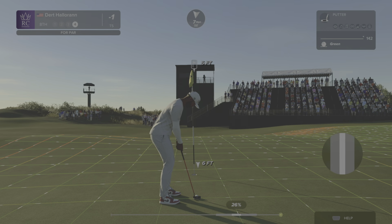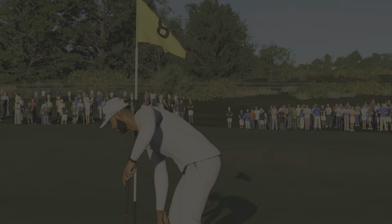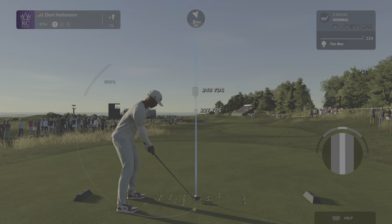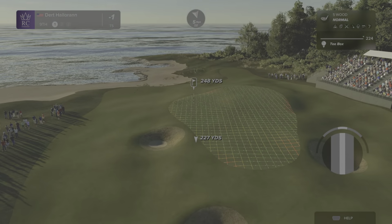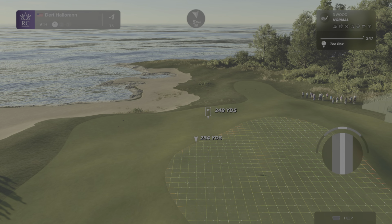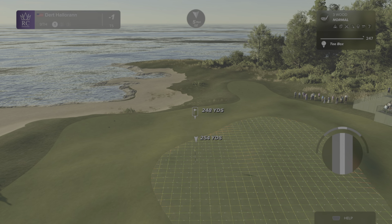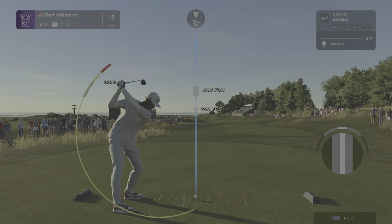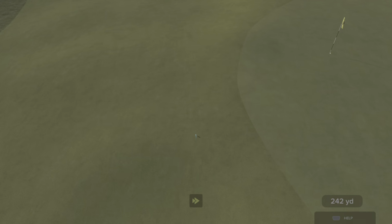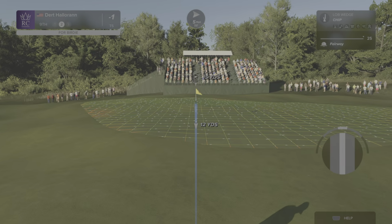A par putt awaits. This one started out on a good line. And in it goes for the par. He finds himself currently tied for fifth. And we've arrived at a par three. Sitting at one under, tied for fifth.